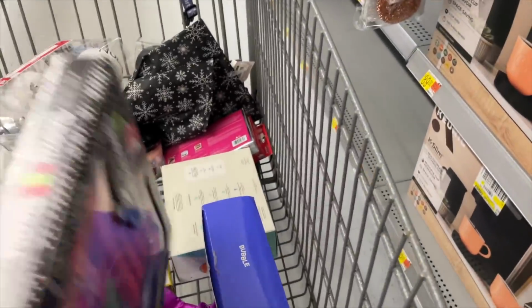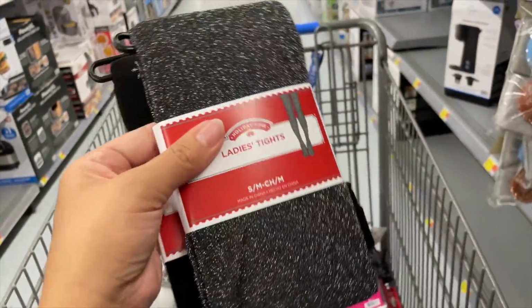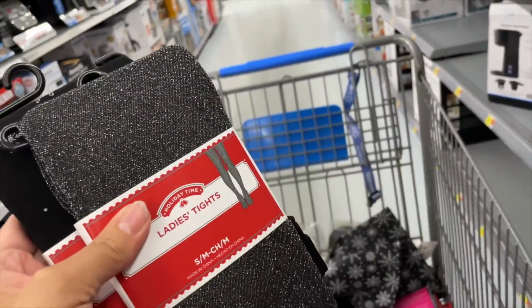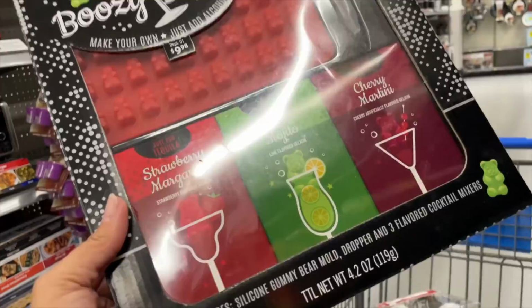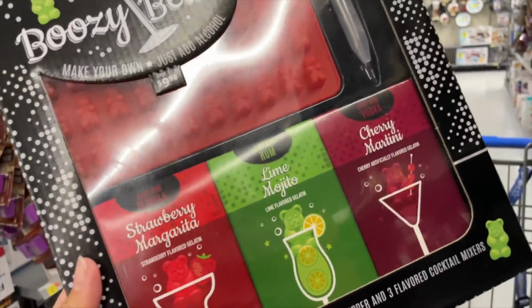This is everything I found so far. I did find a couple of these. These are 39 cents each. I always grab them every year for my children because they like to, whenever they have little holiday events at their schools. So I always grab a couple of these, probably grab a little bit more, but these are only 39 cents.